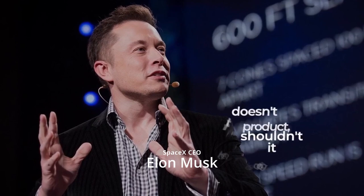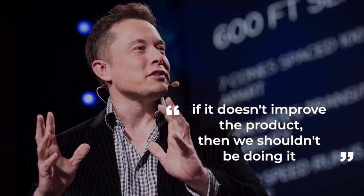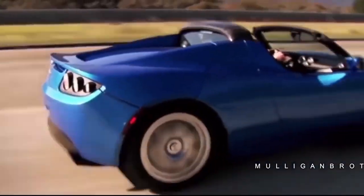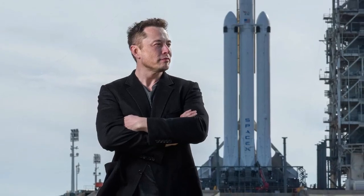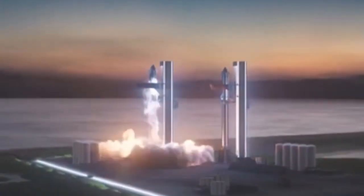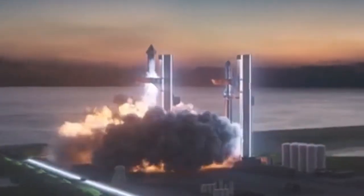Elon Musk is well known for his innovative use of technology. Since he was young, he's had an insatiable need to push the boundaries of what's considered impossible. He invented online payments with PayPal, launched the electric vehicle market with Tesla, and basically invented the private space sector with SpaceX.